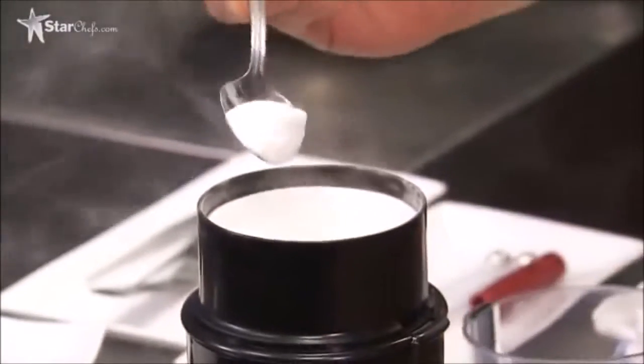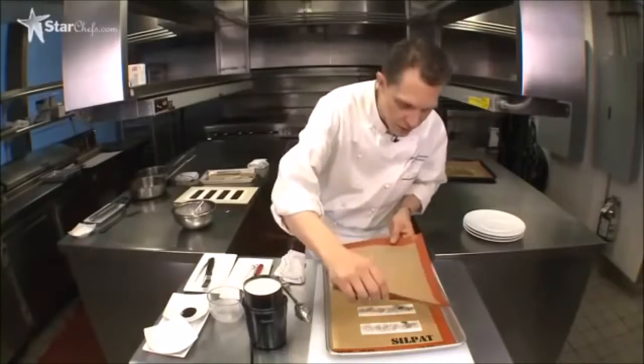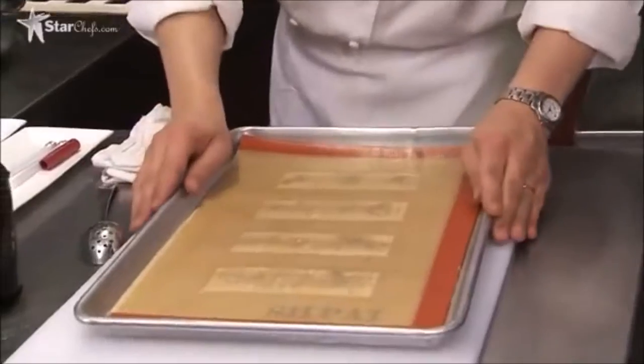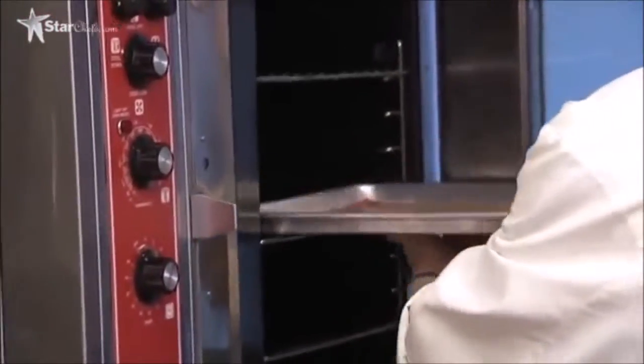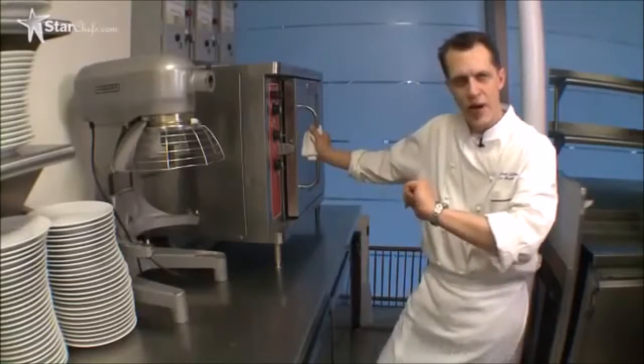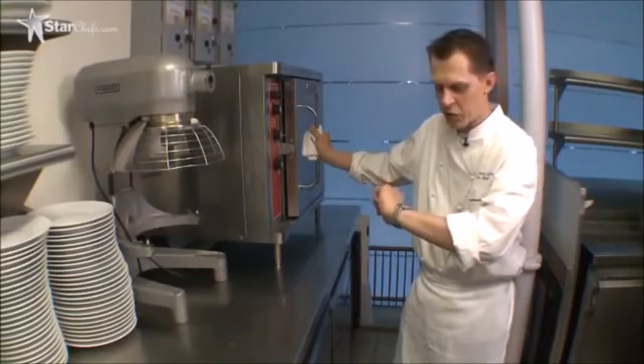We need to take our caramel powder and sift it into a little rectangle template. We're going to add some coffee, then carefully place another Silpat over the top of that. And then from here we're going to go into the oven. This is a 300-degree convection oven, and it's going to be in there for about 90 seconds. I'm going to turn it halfway through.